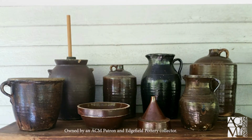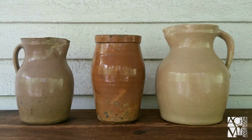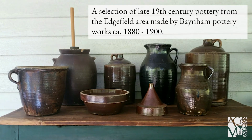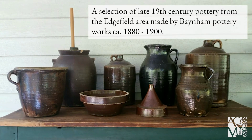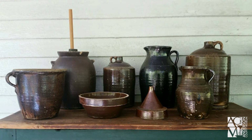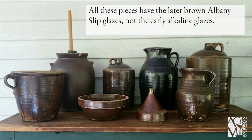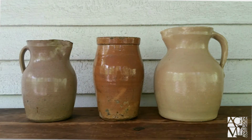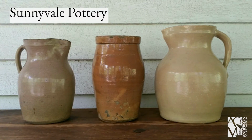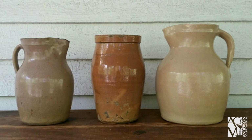These Bainham and Sunnyvale pottery pieces are some of the last pottery produced in the Edgefield area. To the left is a selection of late 19th century pottery, circa 1880 to 1900. All these pieces have the later brown Albany slip glazes, not the early alkaline glazes. To the right, these three pieces are from the pottery factory that some call Sunnyvale. They have a pinkish alkaline glaze and date from the late 1890s.